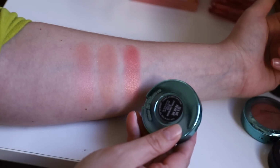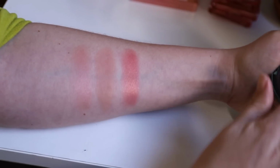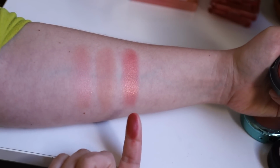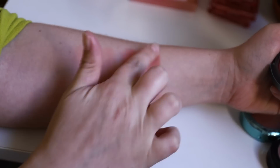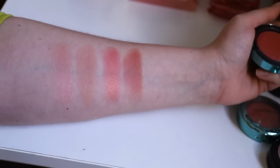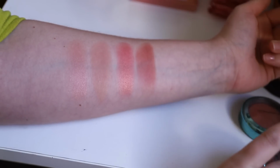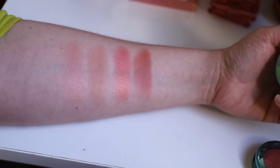The MAC Extra Dimension Blush in See Me, Hear Me. It was a limited edition one. This doesn't have the same level of shimmer, but it's got a lot of base color to it. So again, this is just going to be a lot darker. Nice and smooth, but these can apply a little bit patchy. They can be a little bit grippy on the skin, and I'm not obsessed with these colors. So these might be decluttered in the future.